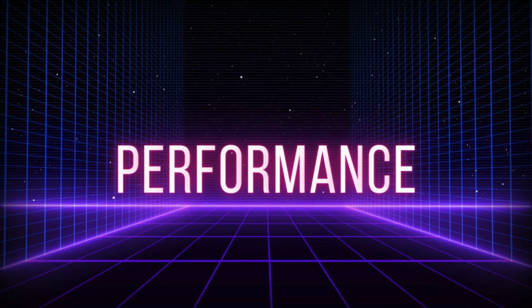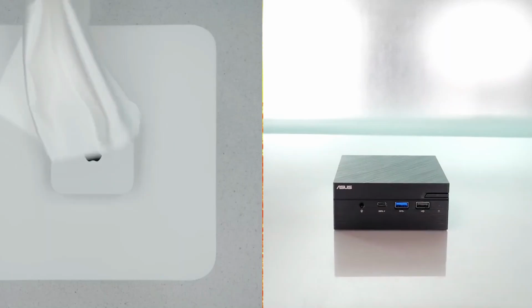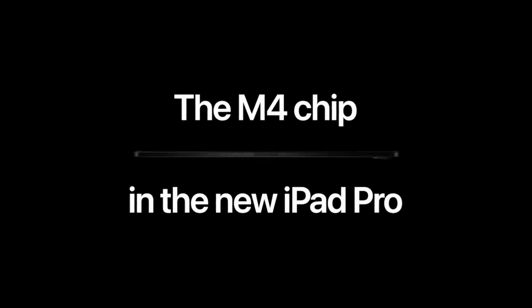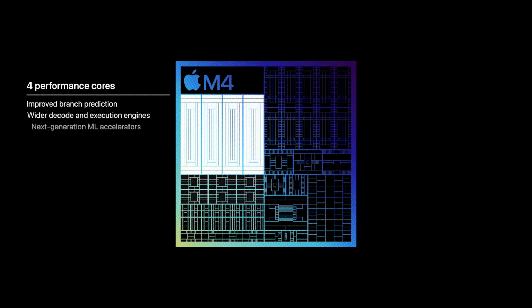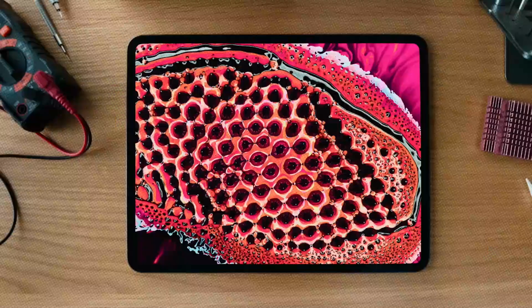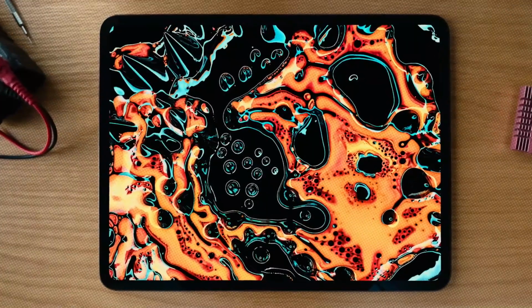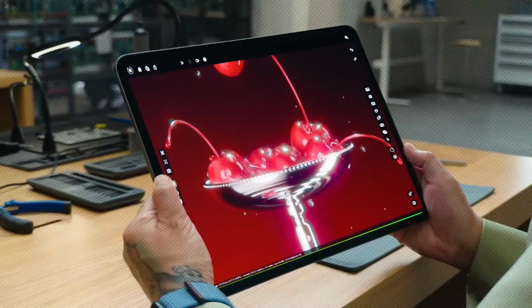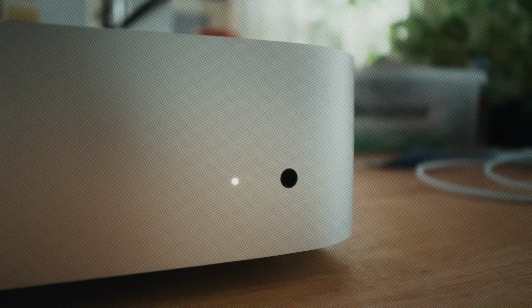Now let's talk performance. Performance is the heart of any mini PC, and both these devices shine, albeit in different ways. The M4 Mac Mini is powered by Apple's latest M4 chip, an 8-core CPU paired with a 10-core GPU. This combination offers incredible speed and efficiency, especially for creative professionals. Whether you're editing videos in Final Cut Pro, designing graphics in Photoshop, or even indulging in some light gaming, the Mac Mini delivers a smooth, lag-free experience.